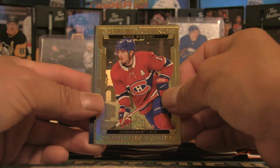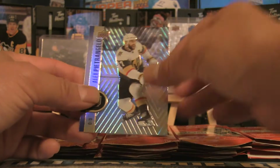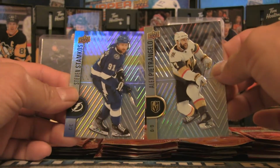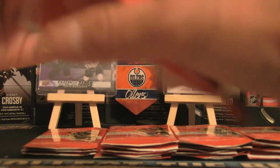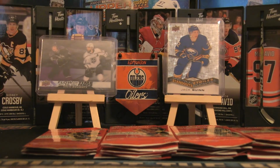Nick Suzuki gold etchings right there, and we've got Pietrangelo and Steven Stamkos. So the base set would be a lot easier to complete because it's only 120 cards this year as compared to 105 from the previous year.